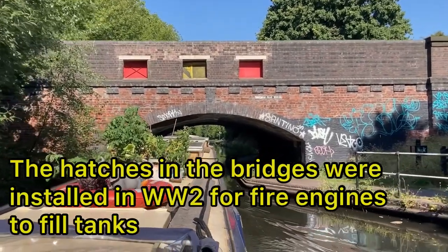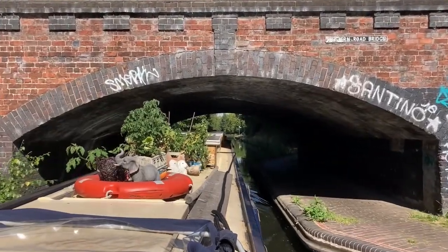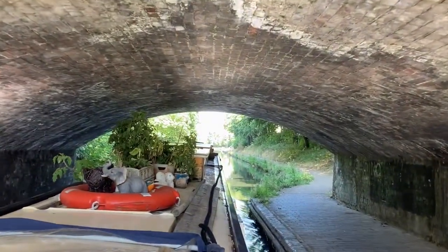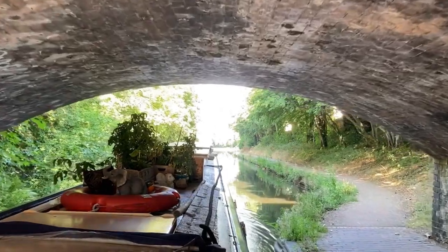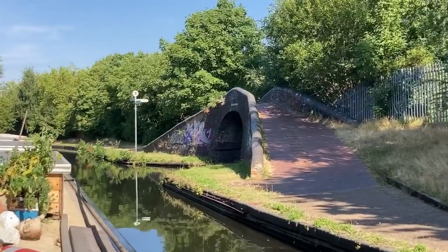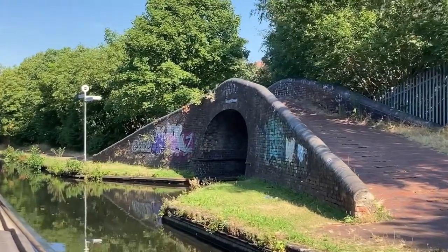Western Road Bridge, and then the junction down to Hockley Port is just down on our starboard side. Some private moorings down there and a chandlery, which are open 9 till 12 Monday to Friday. Soho branch down to Hockley Port.